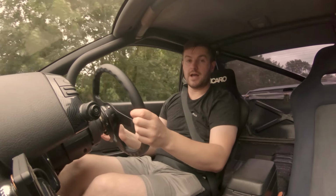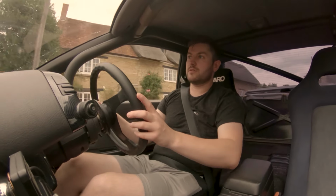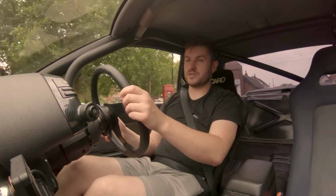I will say that the brakes in this one, the D2s, although they're good, they're not as responsive as the Alcon brakes on the R34 GTR. They're just not quite the same level of bite, and those Alcons just seem to be getting better and better the more you drive it. These brakes are good, but they're not quite the same level. But then the price reflects that, so it's kind of understandable.